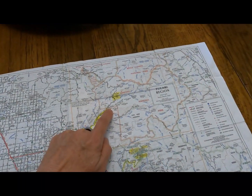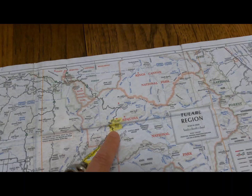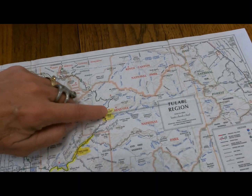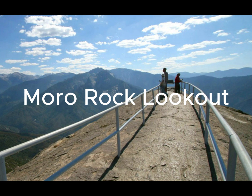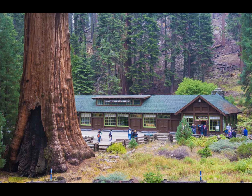So here you are. Once you get to the Ash Mountain entrance of the national park, it takes a whole nother hour to get right here to the Lodgepole Visitor Center. On this way over here, you have Moro Rock, which is a great hike. Love that. You're climbing to the top of a mountain with beautiful views. The Giant Forest, there's a trail here that you can go see a bunch of the giant sequoia trees.